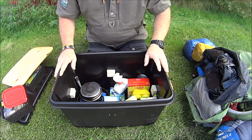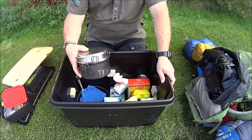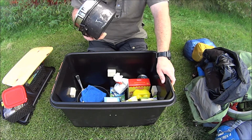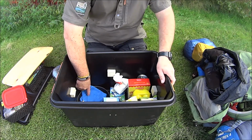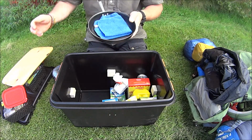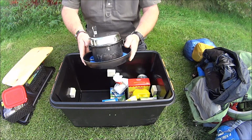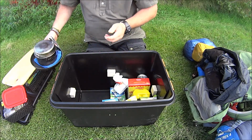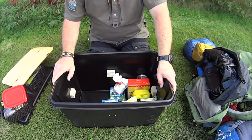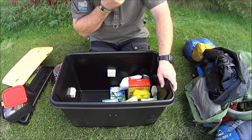And then in the bottom is my food basically, and my pots. So I've basically got my Peak 1 pot again, yeah, the old faithful. I've got my non-stick frying pan with a microfiber towel. That's mainly there just to stop this one from scratching it. So it sits inside like so. And then it's just my food. I'm sure no one's that interested in my food, but yeah, we're taking in more ingredients this time.